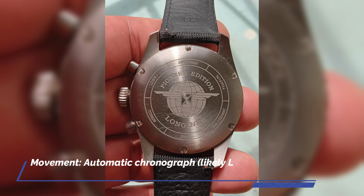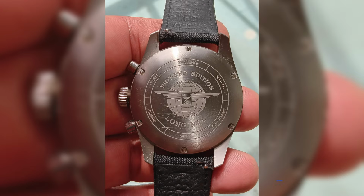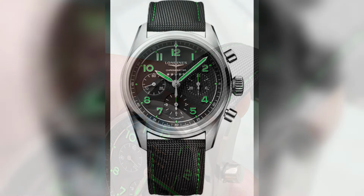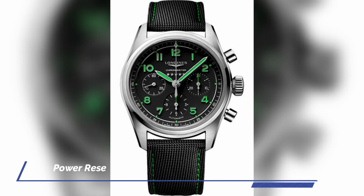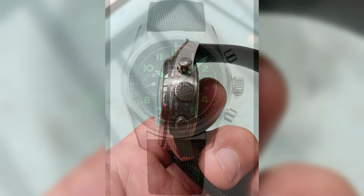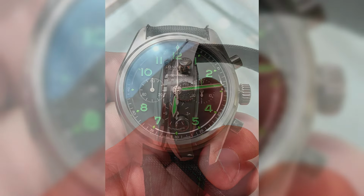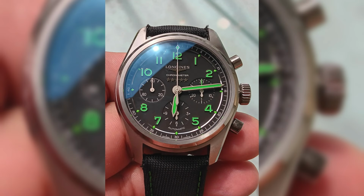Inside is the Longines Caliber L6 88.4, an automatic chronograph movement developed exclusively for Longines by ETA. It beats at 28,800 vibrations per hour, features a column wheel, and provides approximately 66 hours of power reserve. This is important. Column wheels are typically reserved for higher-end chronographs. They deliver smoother pusher action and more precise engagement. The chronograph pushers feel firm, controlled, and mechanical.